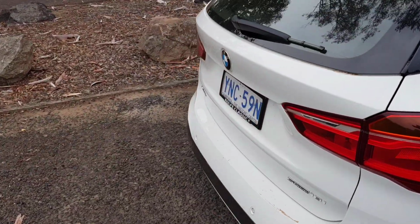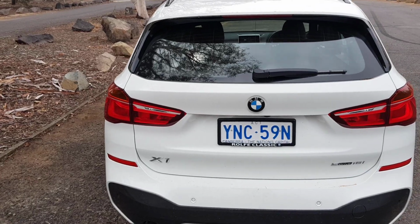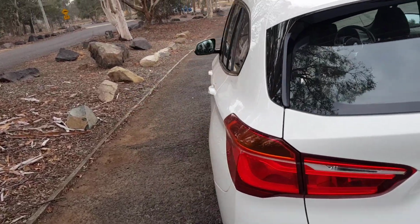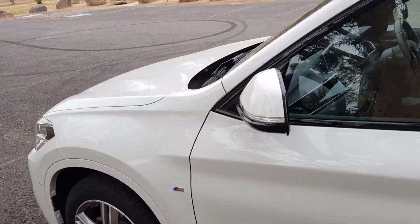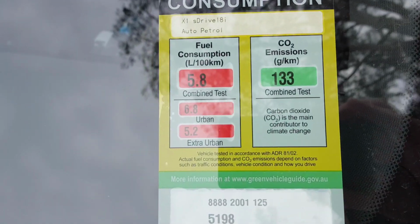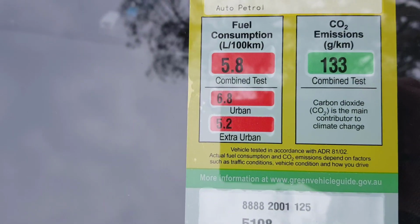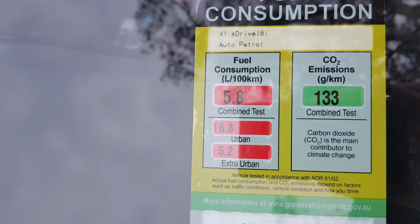It doesn't actually make too much noise, but surprisingly, it's not that good on fuel. It's not that it's bad on fuel, it's just that I thought for a 3-cylinder car, you'd be getting a much better return. But looking at the stats here, it's got a combined 5.8 to around town, or 6.8 in urban and 5.2 on the highway.